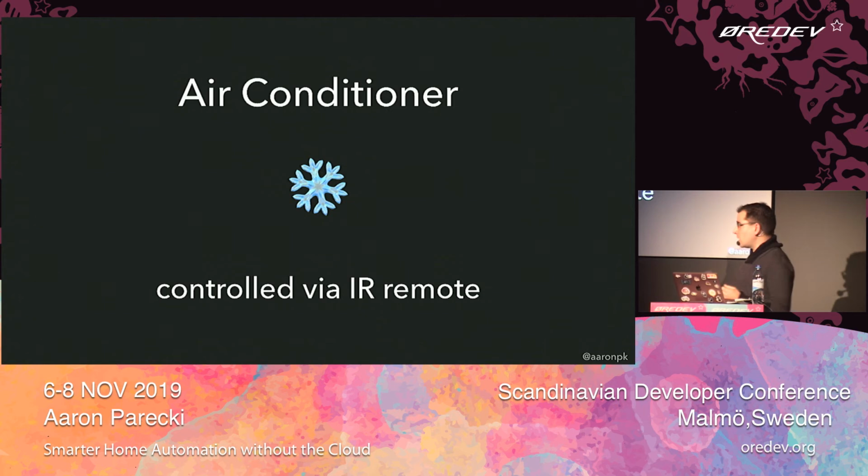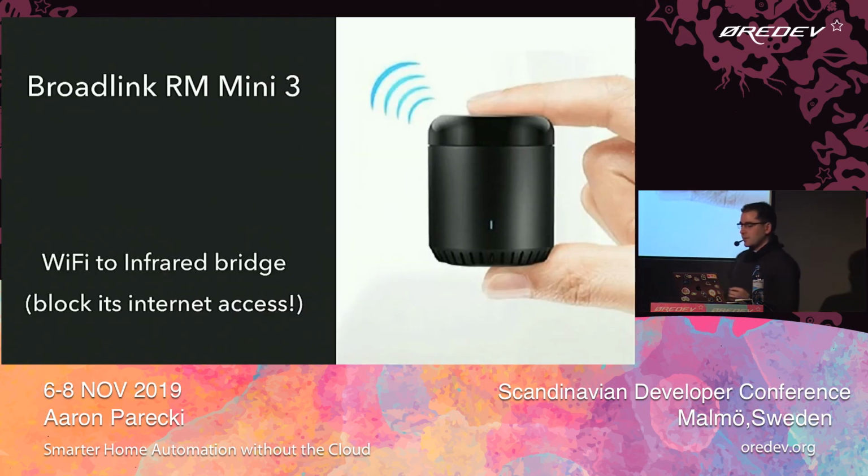And then I found this little device, which is an infrared transmitter that connects to Wi-Fi. You can have it learn a sequence: you shine a remote at it, it learns it, and then you can tell it to repeat that back. So I can have it learn my IR remote, and then it'll broadcast that back out to the AC and tell it what to do.